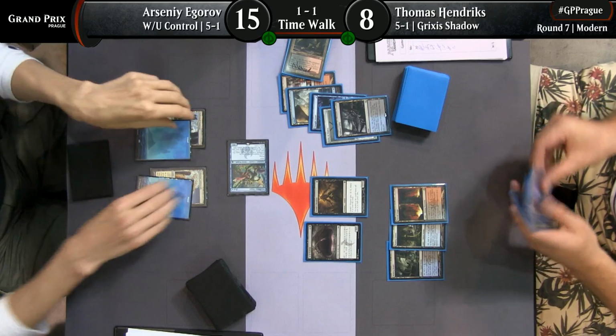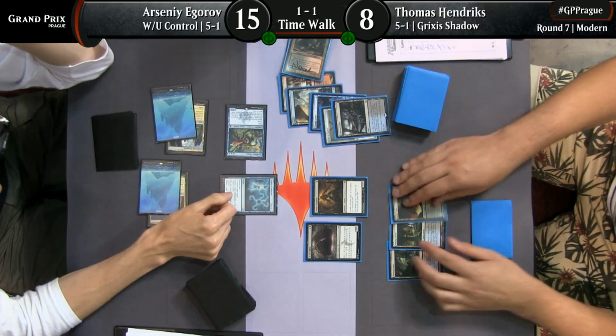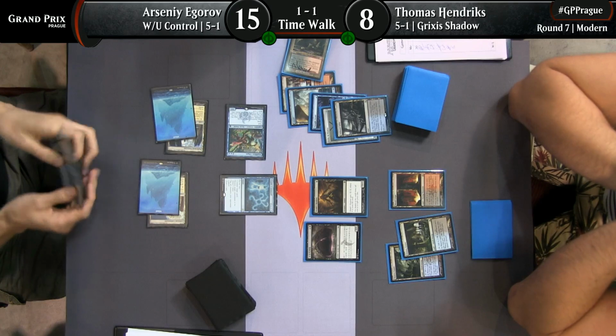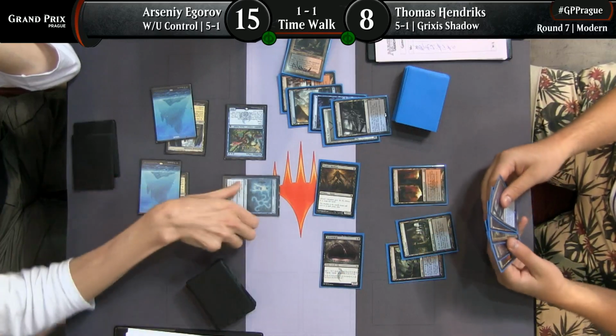I guess another possible line that he has access to is just bouncing the Gurmag Angler, because he did see that Hendricks has another Gurmag Angler in hand. And I mean, the first one is useful, but then after delving your entire graveyard, the second one, not so much.